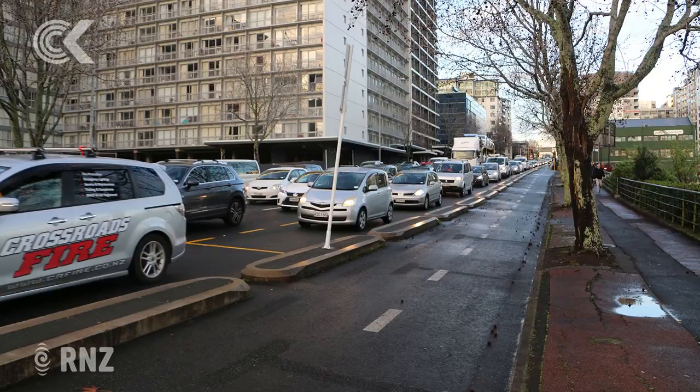Friday does tend to be a bit quieter, and the afternoon peak is spread over a longer period, but I would certainly try to avoid that Nelson Street, Victoria Street area if I possibly could. In Auckland for Checkpoint, I'm Matthew Tunison.